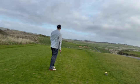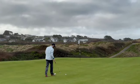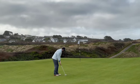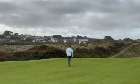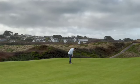So what I would do is play to the left hand side of this green. There is a bank that is going to feed the ball back into the green if you do hit that bank. The green does slope from front to back, so playing the yardage to the middle of the green will also allow for any misses either side. And depending where the pin is positioned, you will likely find yourself with an uphill putt.